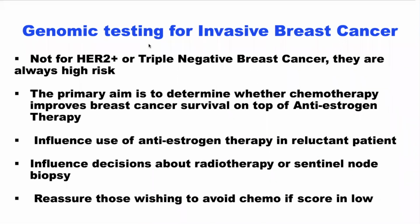But genomic testing also helps a patient assess the use of anti-estrogen therapy, especially if she's reluctant to take it. What I mean is that sometimes people say, I'm not going to take anything. I'm not going to take anti-estrogen therapy. I'm not going to take chemotherapy. But if genomic testing shows that they have a high risk of recurrence, that might motivate them to at least consider anti-estrogen therapy, even though they would also benefit from chemotherapy. They would at least maybe reconsider taking anti-estrogen therapy once there's documented proof that they have a high risk of recurrence within 10 years.